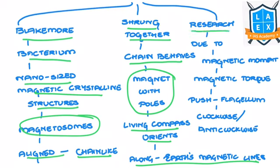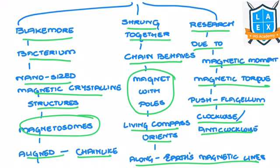The research has shown that due to the magnetic moment, a magnetic torque develops in the cell, which gives a push to the flagellum to rotate it clockwise or anti-clockwise. This rotation propels the cell's movement. Magnetotactic bacteria are often found swimming from high to low oxygen gradients in their environments: northwards in the northern hemisphere, southwards in the southern parts, and in both directions in the equatorial regions.